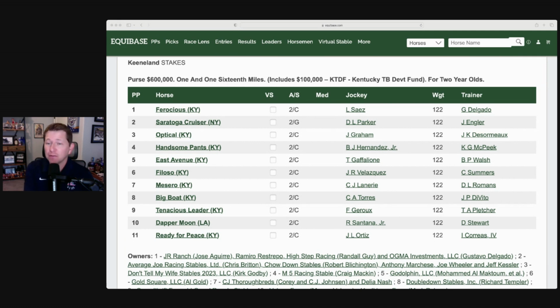Zulu Kingdom was able to win that race. He came back to win last weekend and looked really, really impressive. Tenacious Leader was just a neck behind him in that one. I don't know. I think the turf probably is the best surface based off that race.